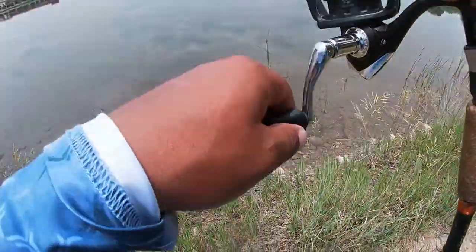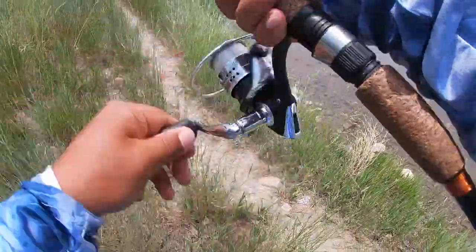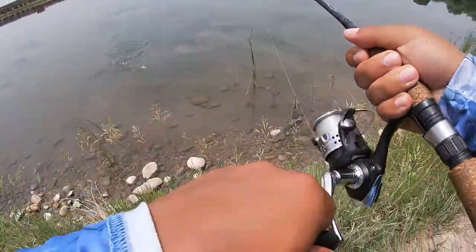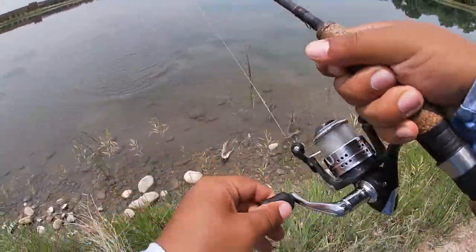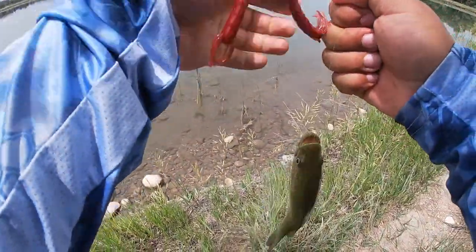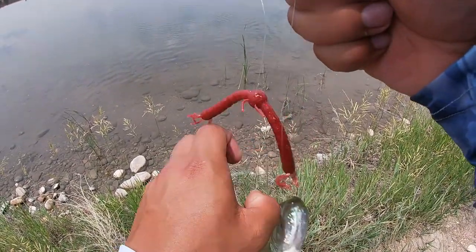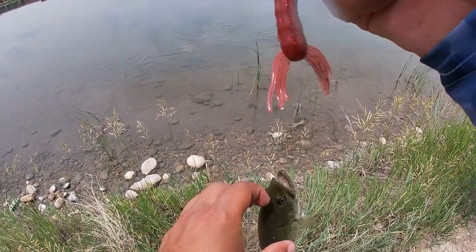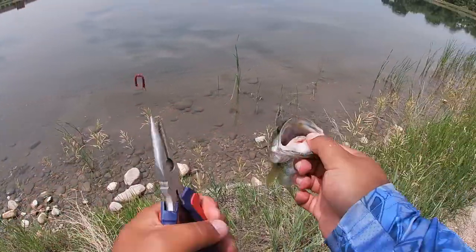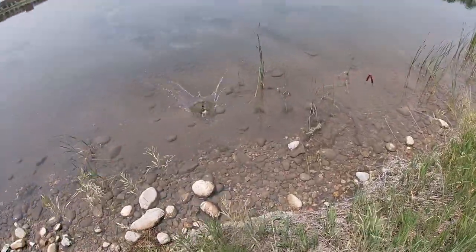There's a bite. Got him. Little guy. Oh, really little guy. Oh my god. Teeny tiny bass. There we go. First one though. Little taco bass. Hey, calm down. Calm yourself. All right. Appreciate you, buddy. Little man. But first one of the day. See ya.